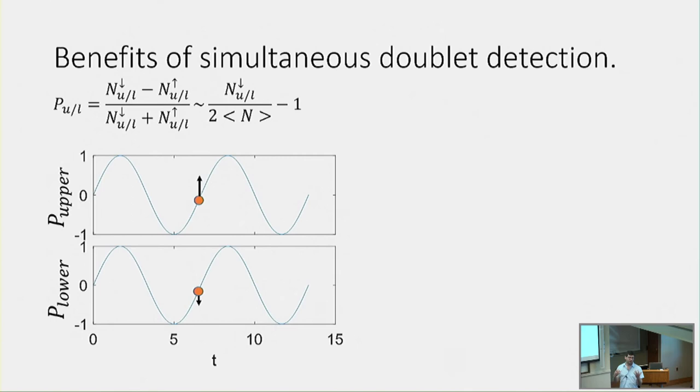So if you were sitting on the side of the fringe, while one shot would be jumping up, the other shot would be jumping down. And this asymmetry that we're calculating here is going to be proportional to the number that we count in a spin up or spin down state, depending on the sign that you choose in there.